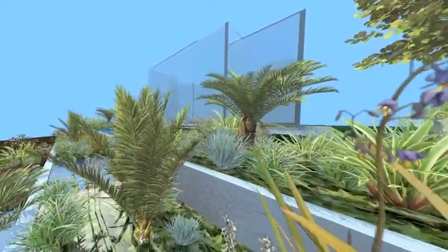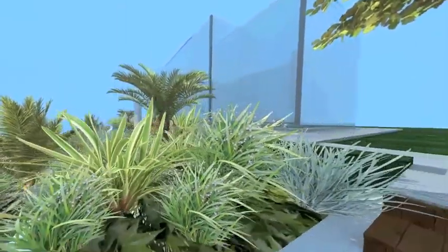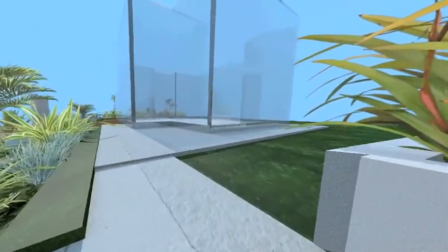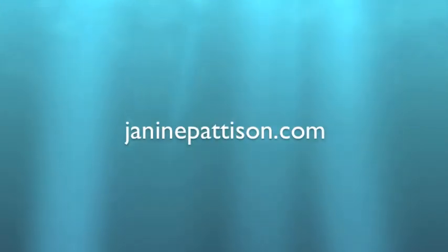We also did an extensive lighting scheme for this project, which means that in the evening, the garden just absolutely comes alive. And the owner, an international businessman, is able to come back and relax, entertain, and enjoy his space.